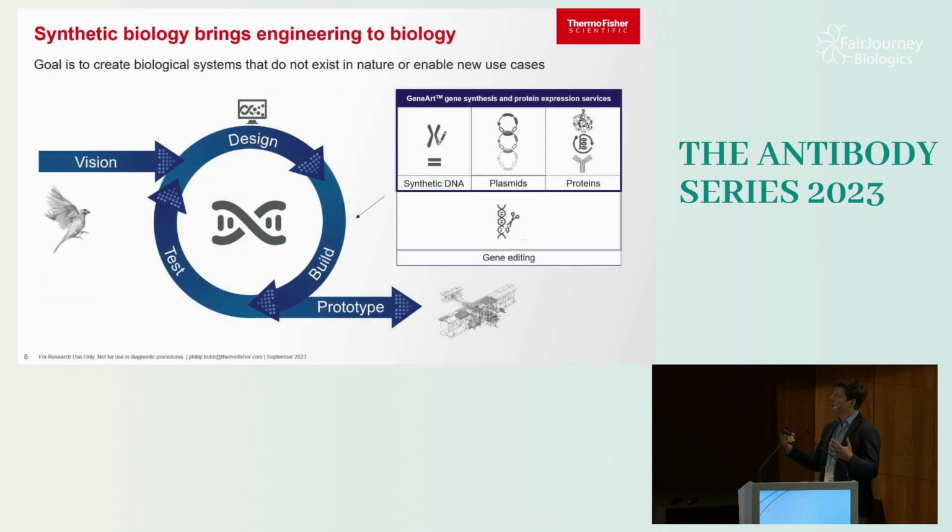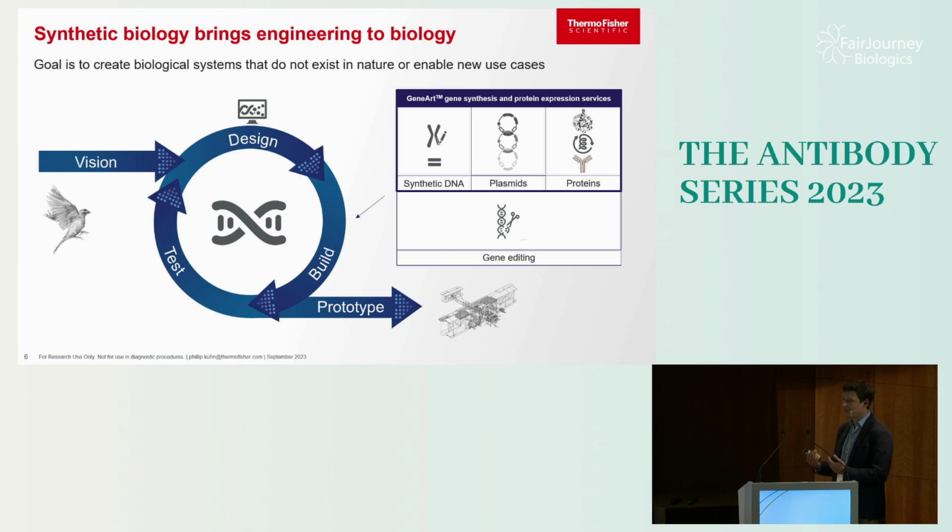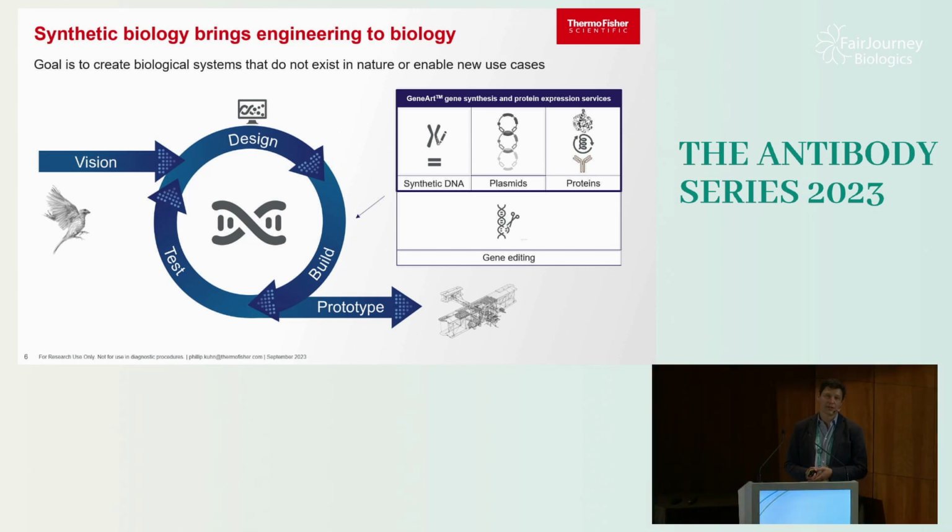It marries engineering principles with biology. I'm originally an engineer, and I really love it. It's going through rapid design, build, test cycles very quickly to build novel biological systems that have not been possible before, or basically do not exist in nature. For example, antibodies with traits that are just not natural anymore.